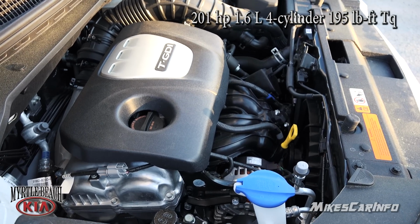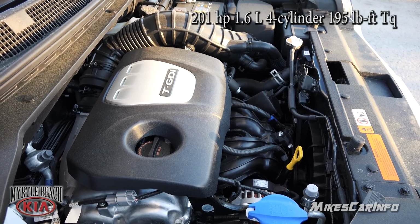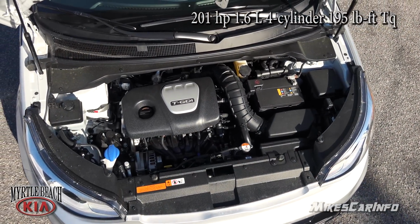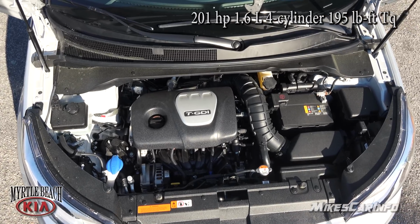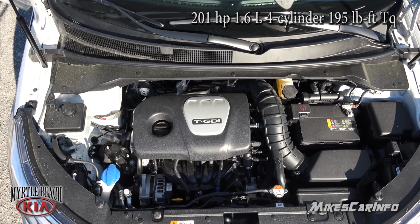But it's a turbocharged engine, and it's a direct injection engine as well. And it's paired to a 7-speed dual clutch automatic transmission. And it's a really neat transmission. It feels almost like you're driving a manual transmission, except you don't have to change gears manually unless you want to.